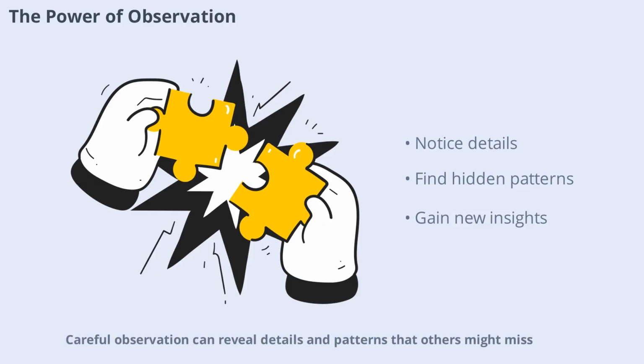Careful observation can reveal details and patterns that others might miss. Spend time watching how things work, how people behave, or how processes unfold.